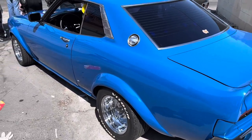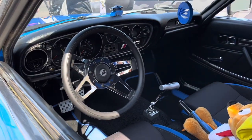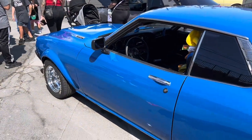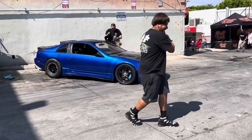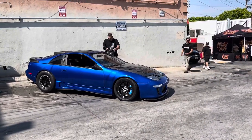Nice. Check out this Celica. Honestly, I'm addicted to the analog clusters. It just looks so nice. And especially with this blue paint and the polished wheels, it makes everything so much more clean. Bro, this thing is crazy loud. We'll wait till he steps on it a bit.